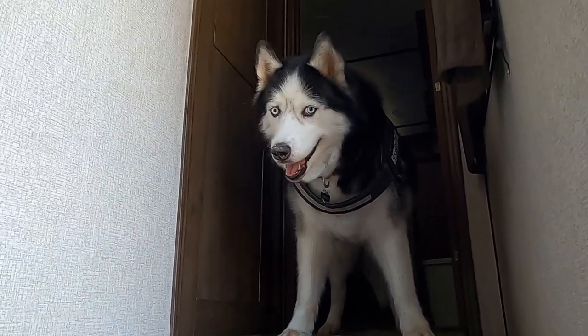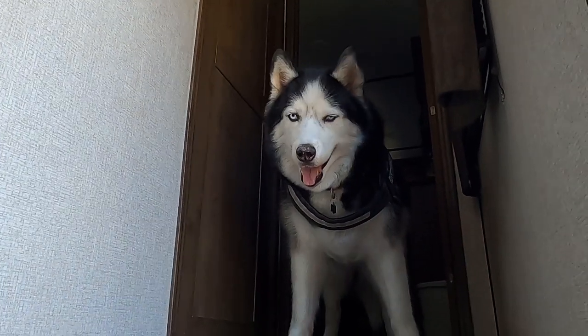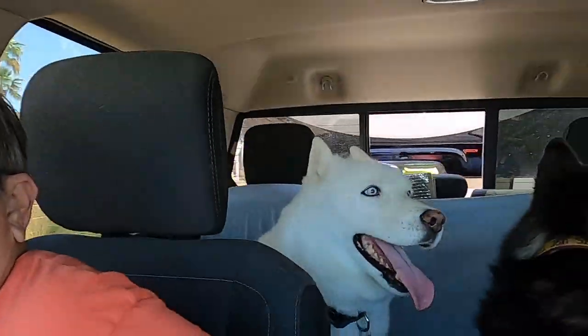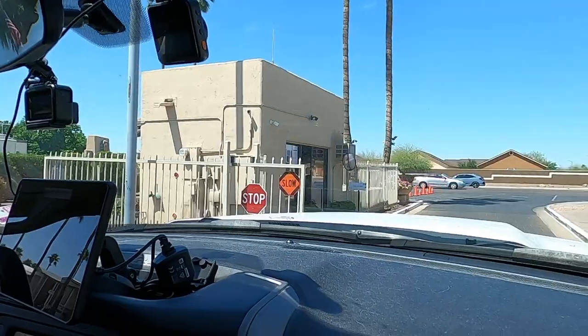Yep, Atka knows something's happening. You getting ready to roll, buddy? We are all set, puppies, in the back. We've got our GPS set and all this stuff. We're on our way. All right, here we go. And there's Bev and Les, and they're rigged, ready to go bye-bye. Turn right on North El Mirage Road.